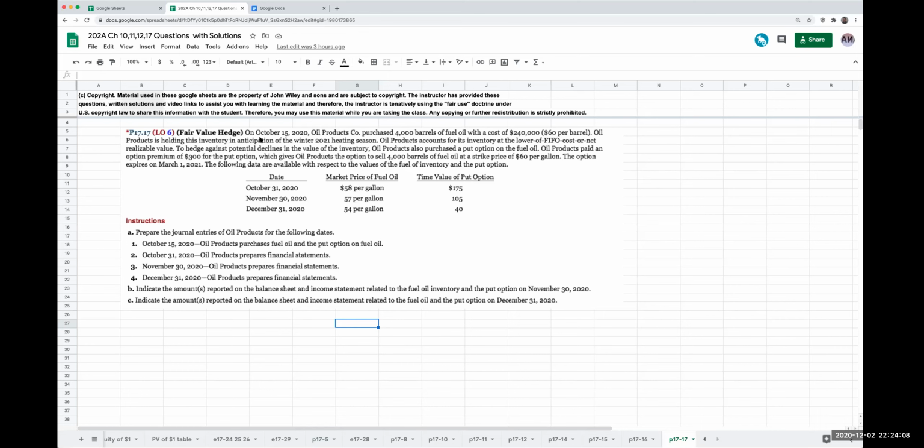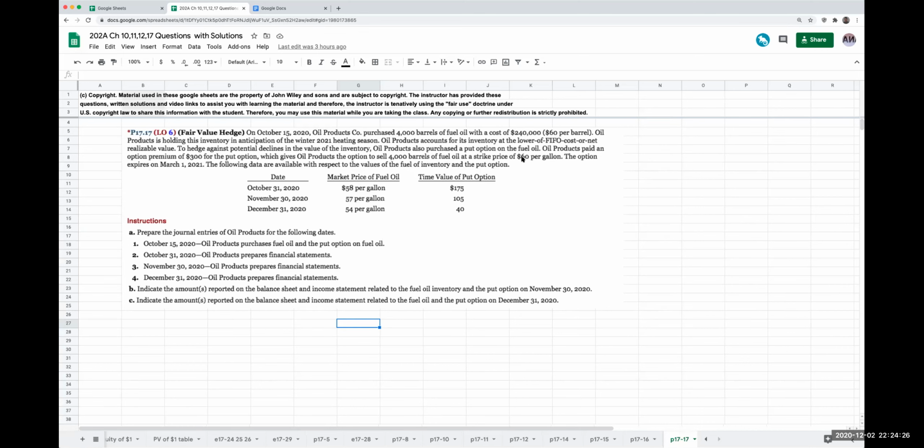To hedge against potential declines in the value of the inventory, they also purchased a put option on the fuel oil. Oil products paid an option premium of $300 for the put option, which gives them the option to sell 4,000 barrels of fuel oil at a strike price of $60 per gallon. The option expires on March 1st. The following data are available with respect to the values of the fuel inventory and the put option.